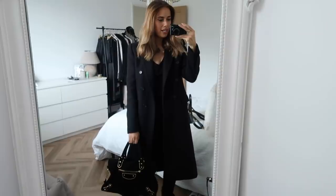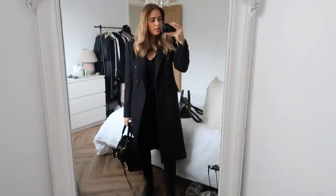And then my lip color is Vive Muse Modern Matte Lipstick in Pinch, which is such a pretty color. Yeah, anyway, that is me. That's my outfit. Ready to go.